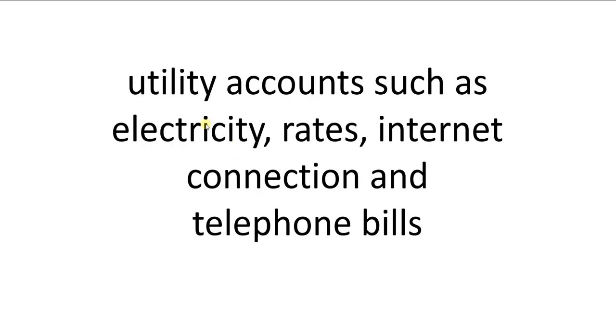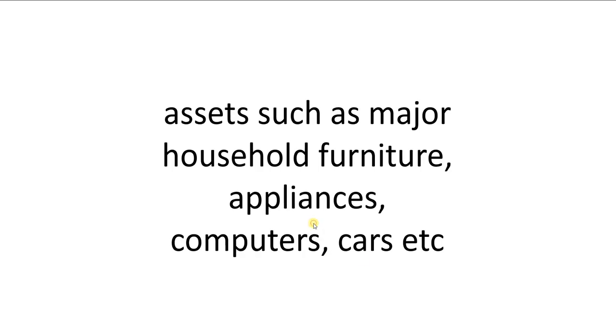You can also use utility accounts such as electricity, rates, internet connection, and telephone bills. Again, this can be a joint or individual document. If you have one of these, you can provide it to the immigration, either the original or a certified true copy. Another option is joint or individual assets such as major household furniture, appliances, computers, cars, etc.